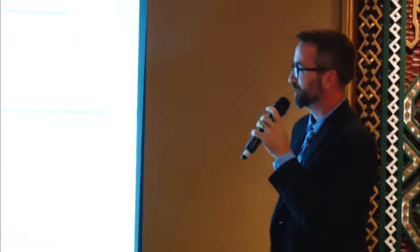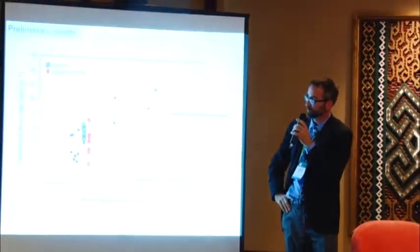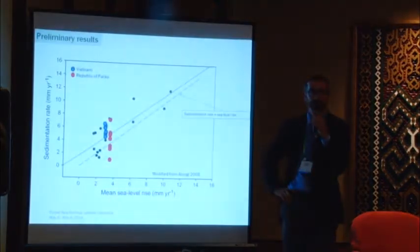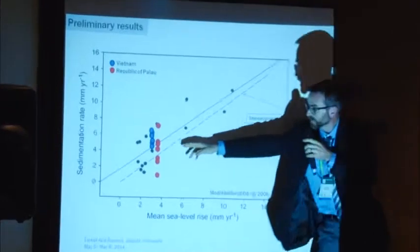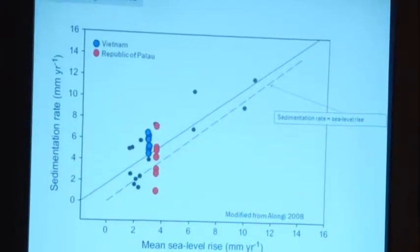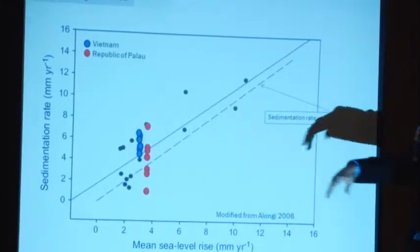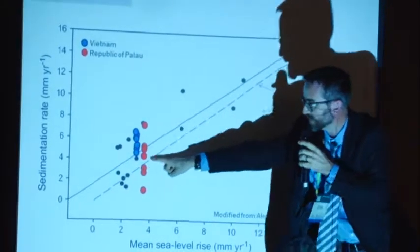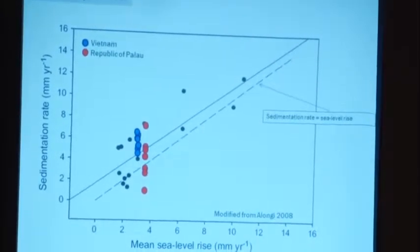Okay, I'm going to come to a conclusion. So this is an example here, preliminary results. These are some cores we took from the Republic of Palau and Vietnam. Two completely different mangroves. These are from Ca Mau, these blue cores here. So mangroves along the Mekong, lots of sediment being delivered into the systems. You can see that they are well above this dashed line. The sites that we sampled appear to be in pretty good shape.